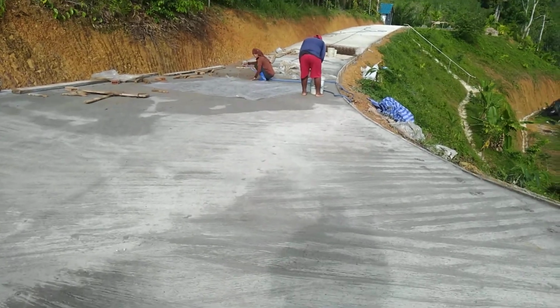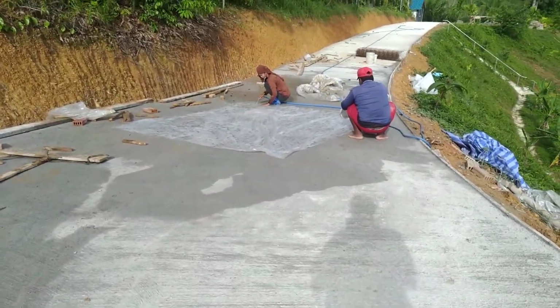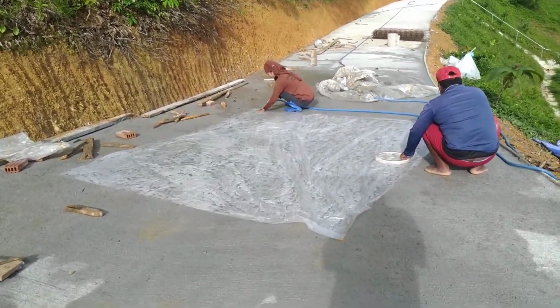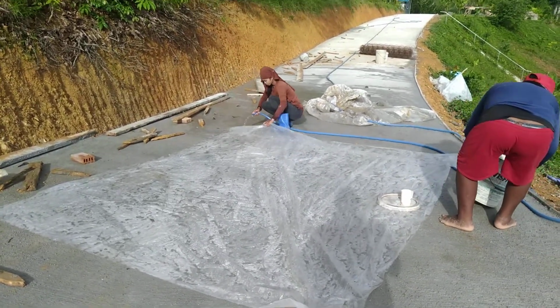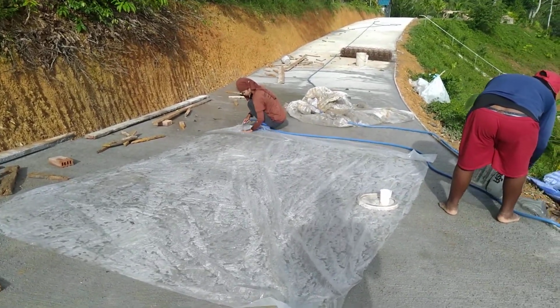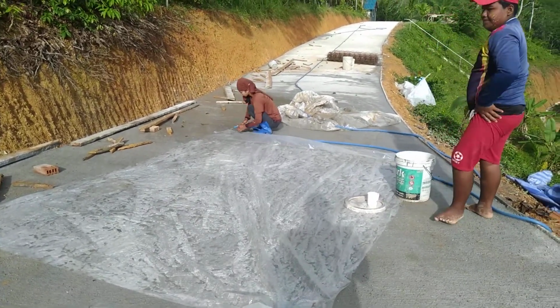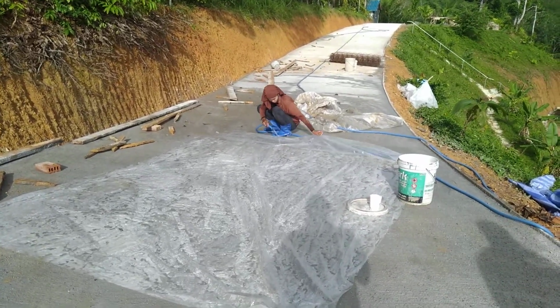And over here, we got the plastic that we used yesterday to cover up the cement. We got to get it ready for the next pour, just in case we have some rain, which I don't think we'll have, because we have good luck all the time, right? She wants to get it nice and clean.